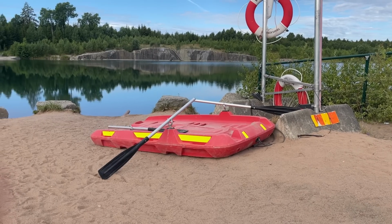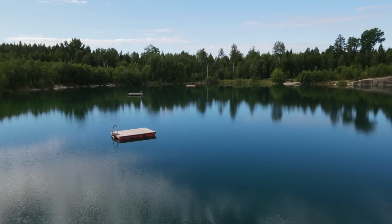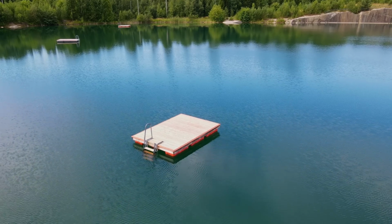Also, they've put out all the proper life-saving equipment so that if anyone does get in trouble, there's a little raft and stuff that you can use. And as it seems to be standard in nearly every lake that we've come across in Scandinavia, there are little diving platforms with ladders and whatnot, so you can have all kinds of fun in the water.